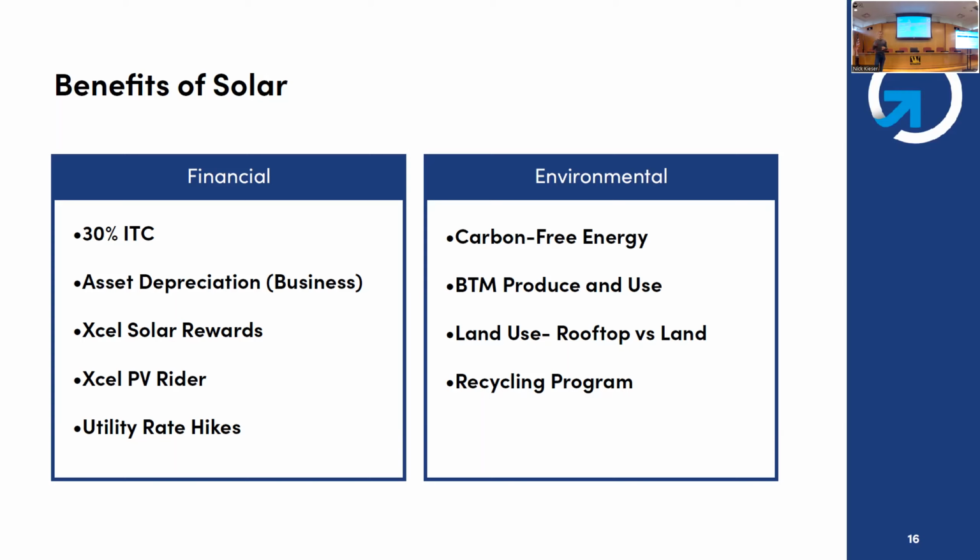Specifically for Excel, I think Deidre is going to touch on Solar Rewards a little bit, but Excel has a program, Solar Rewards. It's a 10-year program. We're using that program with the city here. They're enrolled in that. It pays out, depending on whether it's a residential or a commercial setting, 3 to 4 cents per kilowatt hour produced over a 10-year period. So that can really help push the payback by a year or 2 years, essentially allowing the customer to realize a quicker financial benefit.